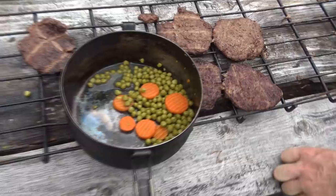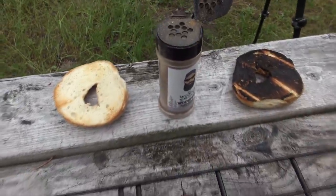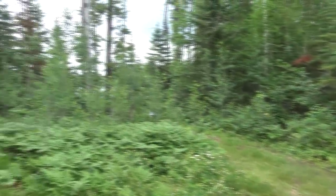And there it is. Peas and carrots. Buttered burgers. Adobo spice, wilderness. All I need. How are my bug bites looking? Bad enough, I guess. Oh, there's a bug.